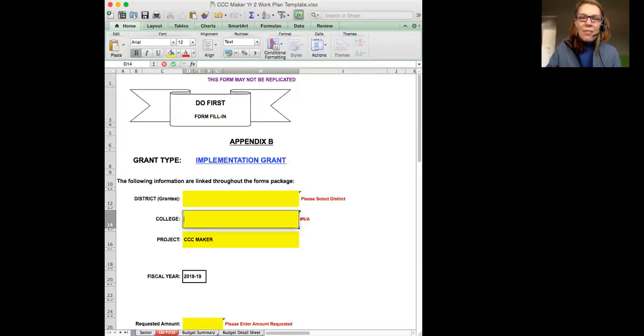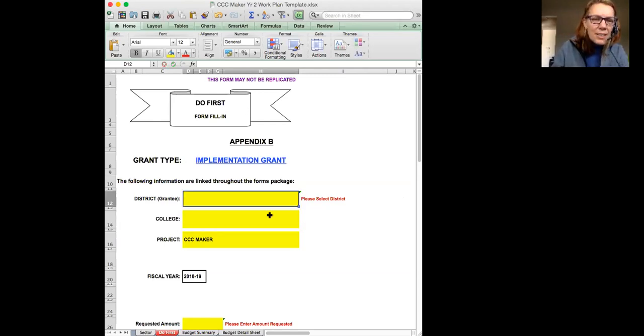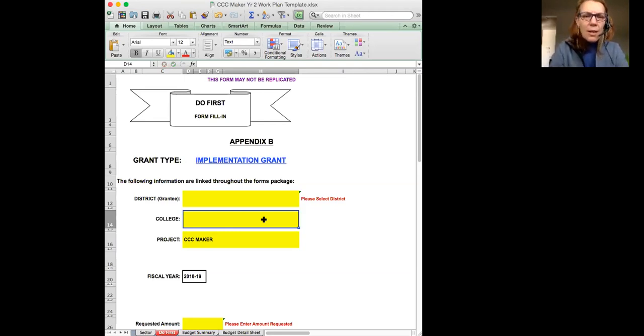Okay, so I'm just going to jump over to the template itself, and for those of you who produced a work plan and budget last year, you'll recognise that the form is essentially the same. We've just added some pre-populated parts on it. So once again, the first thing is notice that the fiscal year is now 2018-2019. This is supposed to be a pull-down menu for the district, but I see it's not working in this particular one. So we can double check that if necessary.